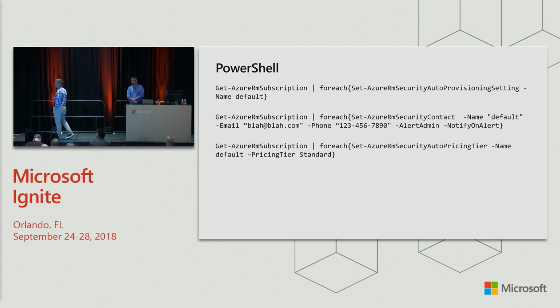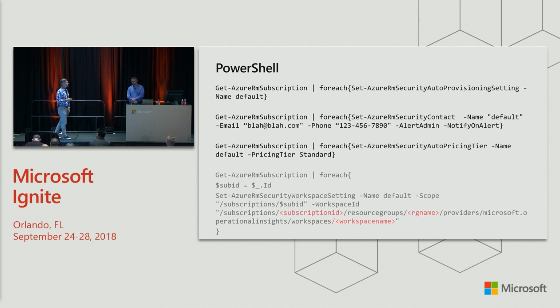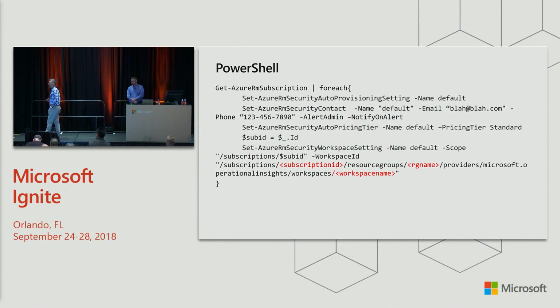Then you could set the pricing tier, so you can turn on Azure Security Center Standard or Free using this commandlet here, which is the Azure RM Security pricing tier. Highly recommend you use Standard, get the most value out of that. And then lastly, setting that workspace. Here you can see Set-AzureRmSecurityWorkspaceSetting. One note, you will have to provide the subscription ID, the resource group name, and the workspace name in that path to the actual workspace, right? So it's not just the workspace name. You need to give it the whole Azure resource path to get there. And if you wanted to simplify this all down, you could do one foreach loop to run the whole thing, and now all of your subscriptions would be configured. Pretty simple, right? A lot better than clicking on all of those.